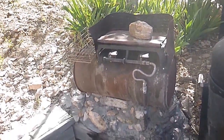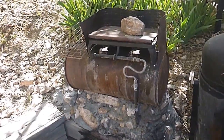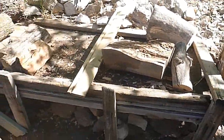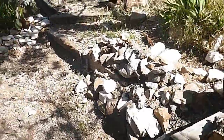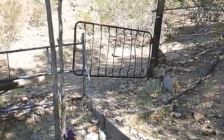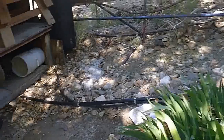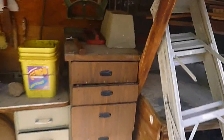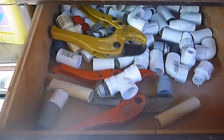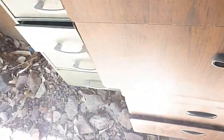Another, I'm not sure what this guy is over here. It's interesting though. Maybe a stove? A little firewood. And it's all gated in. It's one of those orchids I told you about. And just everywhere you look, there's nice stuff. There's just hardware, tools. Whatever you need, pretty much.